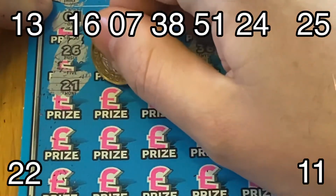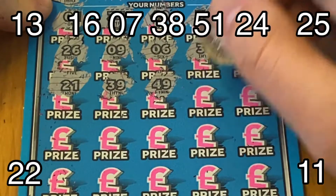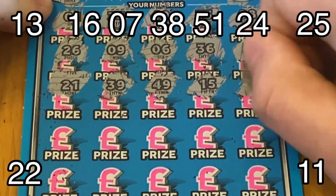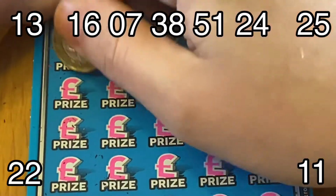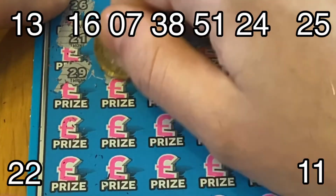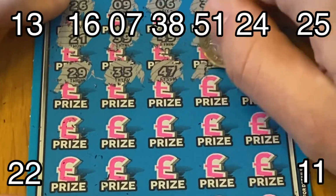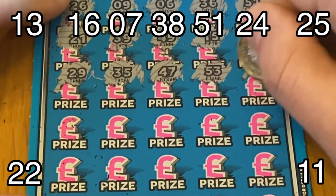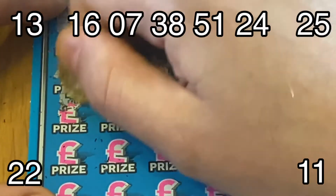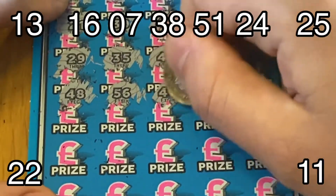Number 21, no, our times 10 was 22. 39, we got 38. 49, don't think we've got any in the 40s, nope. Number 15, we have 16. Number 19, I wonder if that's 20 quid. Would be nice. Number 29, no. 35, 47, no, we didn't have any 40s, did we? 53, 42. 48, 56, 46.